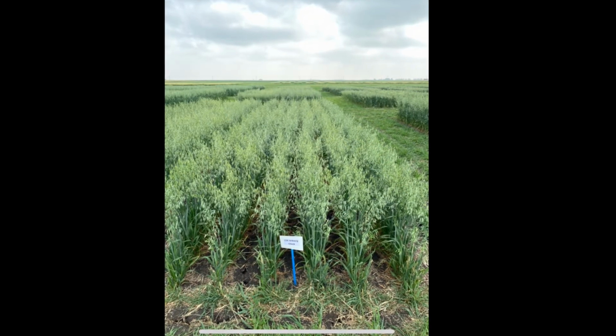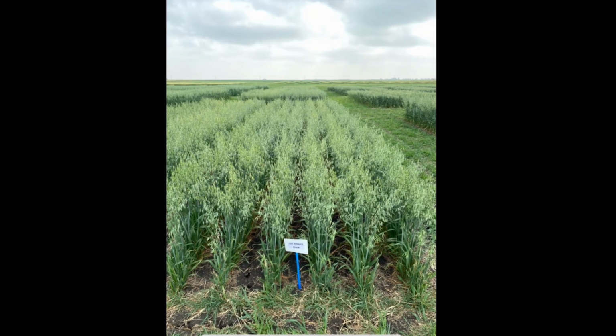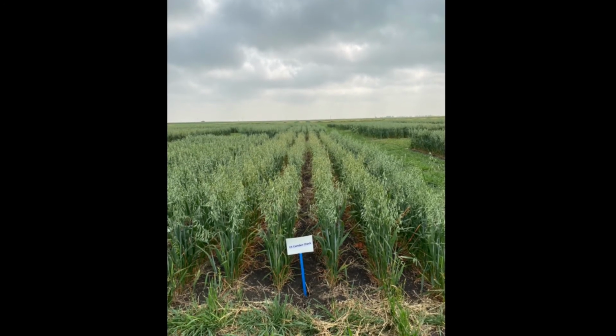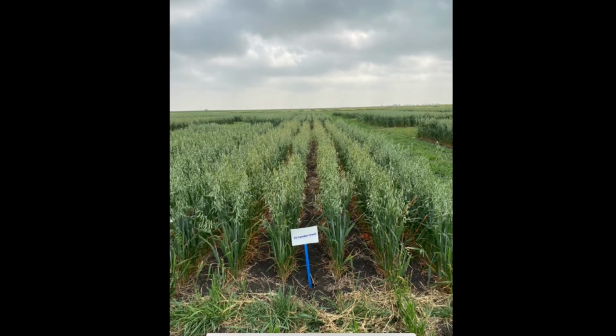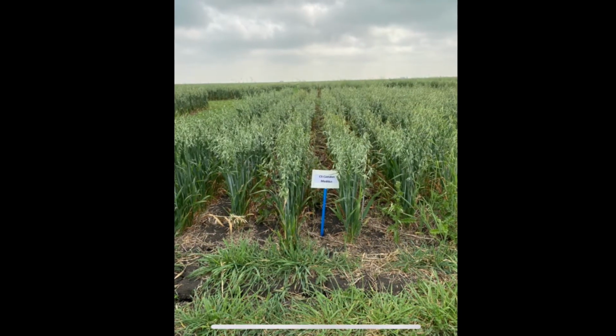Lastly, we have 3 different varieties in this demo that all have varying heights and lodging resistance. CS Camden is short and has very good lodging resistance. CDC Arberg also has good lodging resistance, but is a taller variety. And then lastly, we have CDC Ruffian, which is more similar in height to Camden, but is more prone to lodging than the other 2 varieties.